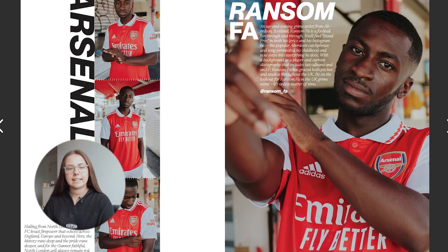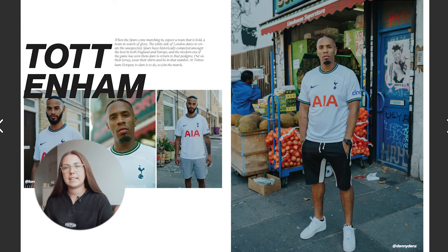Here we can see that this entire page is dedicated to Arsenal, and we're looking at the different ways in which Ransom is wearing the Arsenal shirt. We've got different angles displaying different elements and the way that the shirt falls onto Ransom. Next up, you've got Denz and Renz. Here you've got a similar page to the Arsenal page with Tottenham, and again we're having a look at how the shirt looks on 2 different models, which is really great because not everyone's got the same body type, so it's great to see different models wearing different clothes to envision as a viewer how you might wear them.